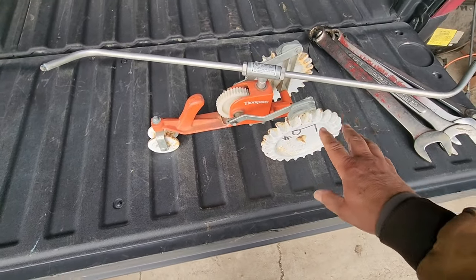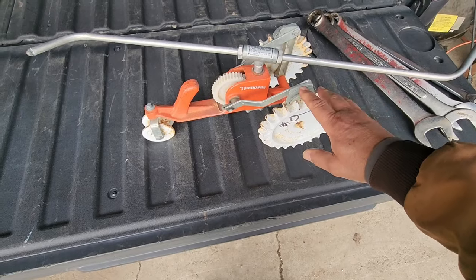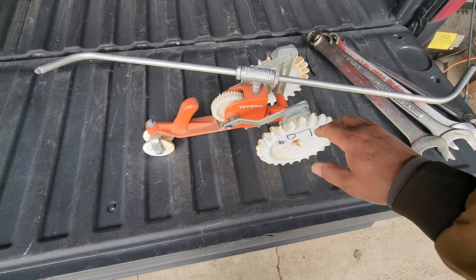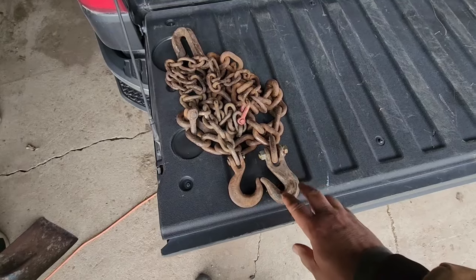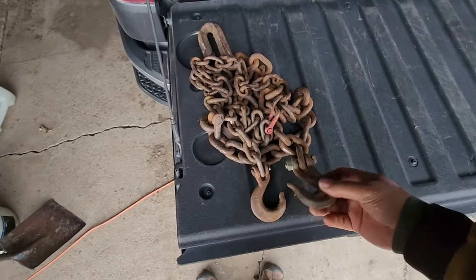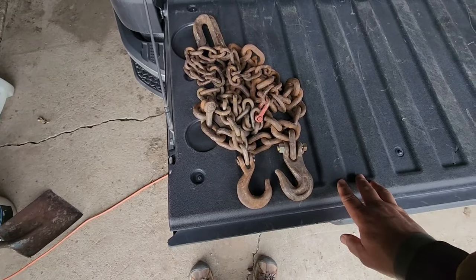But we're going to take this apart and use it for another project. Don't be alarmed. This is not an antique by any means. But we're going to use this for something else. I think I paid $1.50 for this chain. Basically bought it for the hooks. I have other chain I can put these hooks on.